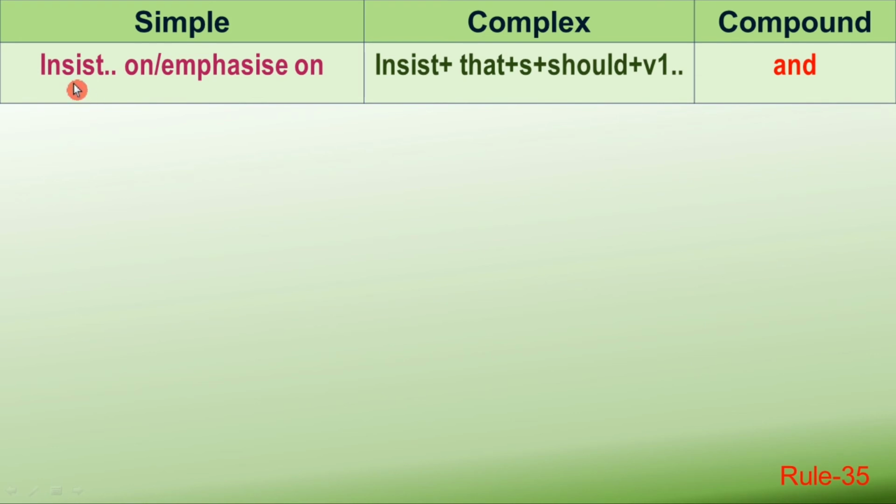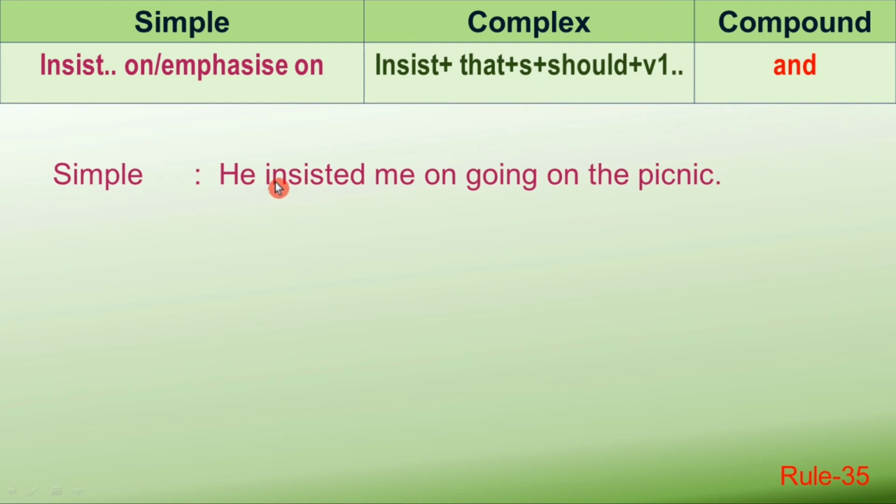Insist on or emphasize on, যার ফ্রেজাল মিনিং হলো জিদ করা বা জোর দেয়া। Look at the first example. Here the subject is he, the verb is insist and the object me, and then on plus verb with ing and the other words.